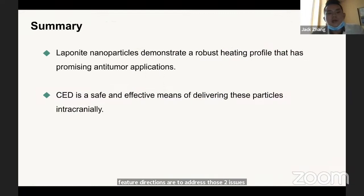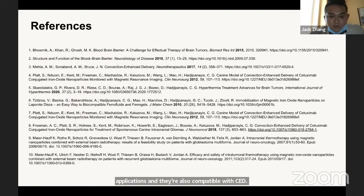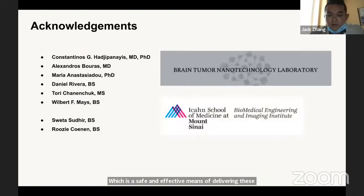But in summary, lapinite nanoparticles demonstrate a robust heating profile that is promising for anti-tumor applications, and they're also compatible with CED, which is a safe and effective means of delivering these particles intracranially. And so these are my references, and I would like to thank everybody involved with this project, Dr. H, the lab, as well as the TME Imaging Institute that allowed us to conduct these experiments.